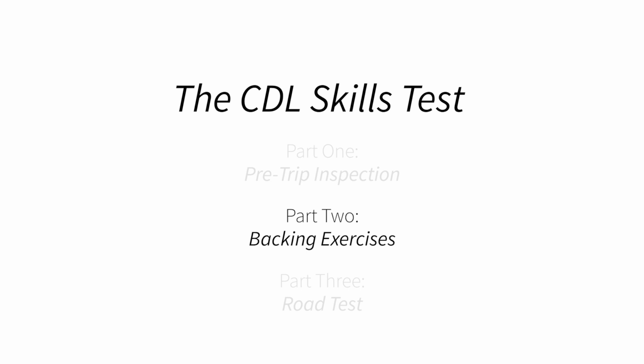After you complete and successfully pass the backing portion of the CDL test, then you move on to the road portion, or the driving portion of the CDL test. The road portion or driving portion of the CDL test is going to take you anywhere from 45 minutes to an hour and 15, hour and a half.